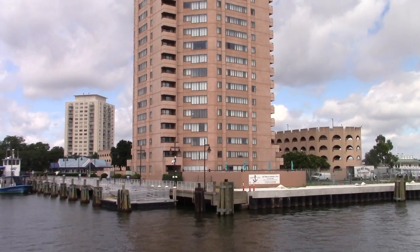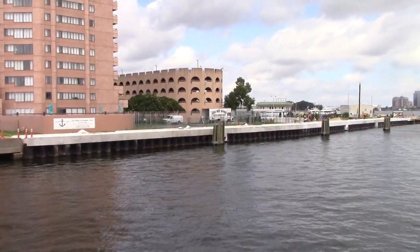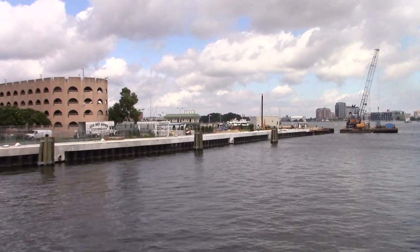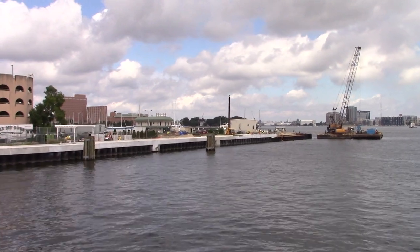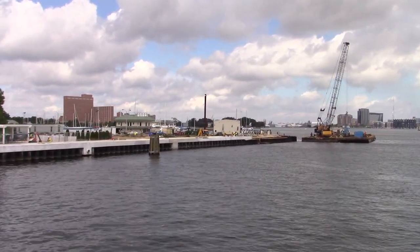You'll see some construction going on to our port side, a renovation project of the Portsmouth seawall. And coming into view next on our port side is the Tidewater Yacht Marina. Tidewater Yacht, a full-service marina offering slips, fuel, and repair service. It's also home to a seafood restaurant called Fish and Slips, located in the middle of the marina.